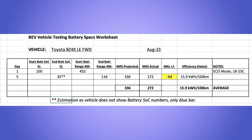As you can see, it started with a shown range of 452 kilometers and ended with a range of 116 kilometers. That's 336 projected by the vehicle, but I only drove 272 kilometers, and that was mixed driving, probably about 60% city and 40% highway, in eco mode. And you can see the temperatures there, it's been a pretty decent week temperature-wise. One early morning it was down to 15.